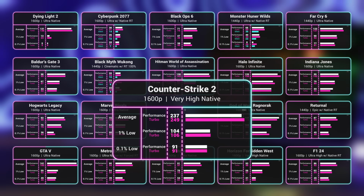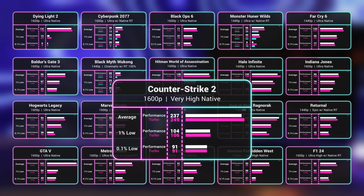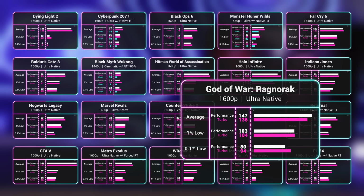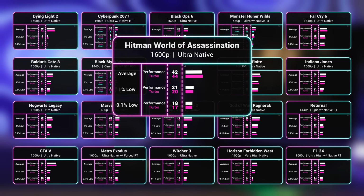Counter-Strike 2 was able to run the fastest at 237 FPS, and the best performing non-esports titles were God of War Ragnarok with 147, Halo Infinite at 139, and Hitman World of Assassination at 138 FPS.